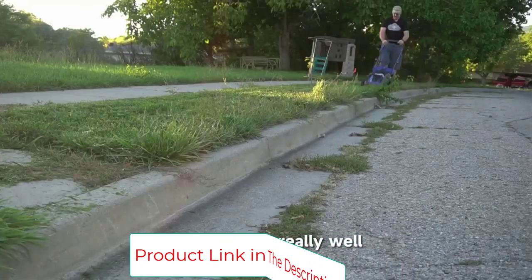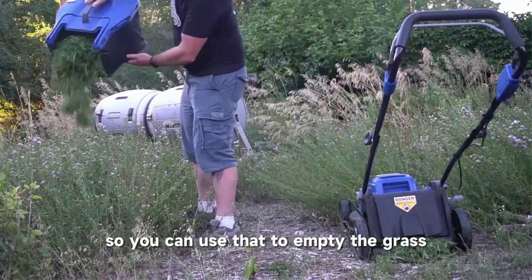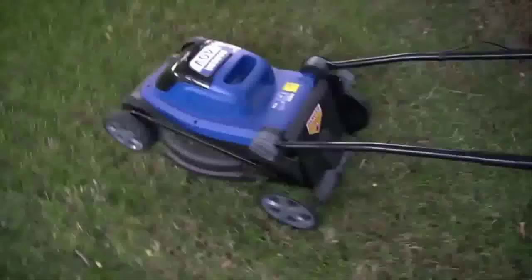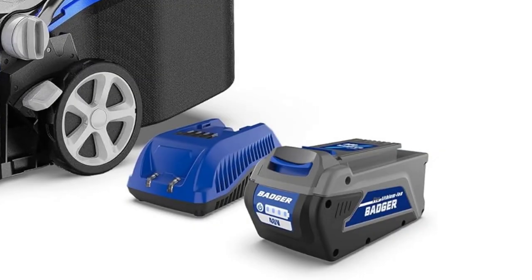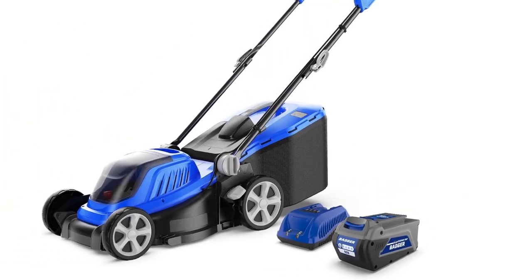Style, push. Item weight, 18.05 kilograms. Cutting width, 18 inches. Number of positions, 5. Operation mode, automatic. Product dimensions, 28 inch D x 16 W x 20 H.